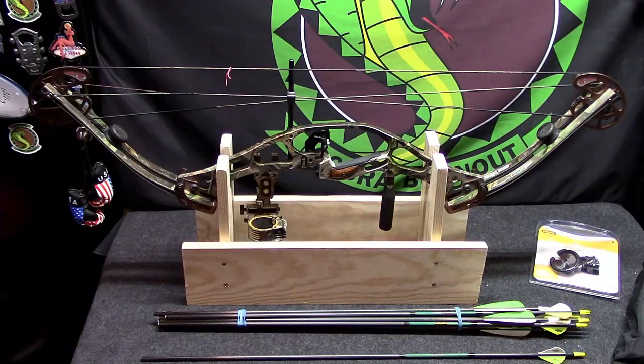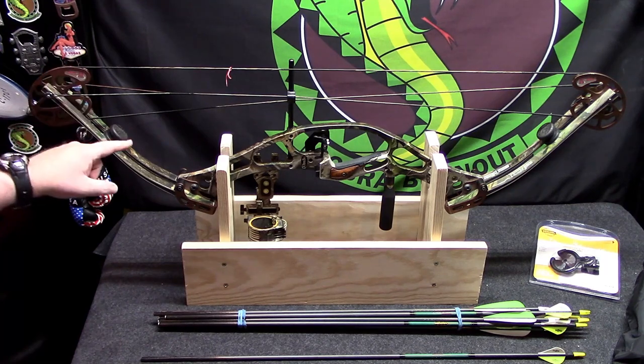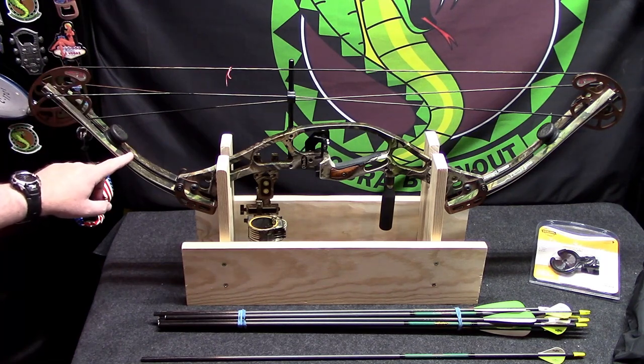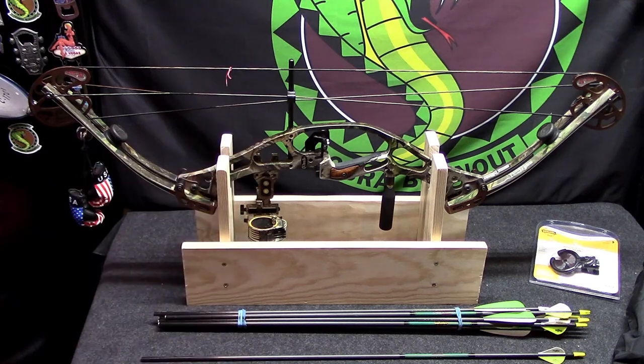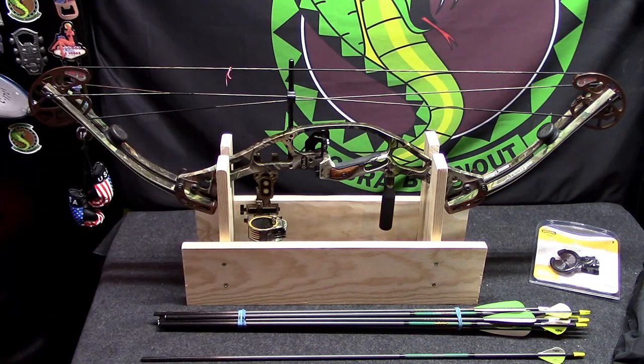Let's go check out this bow. Alright, so this is what I've been up to on my free time here. If you remember from my last vid, got my used Hoyt Ultratech bow here. Needed to replace the string and cables. Did that, ordered some 60X string and cable set. Put them on. I mean, they fit perfectly.